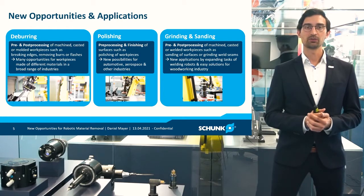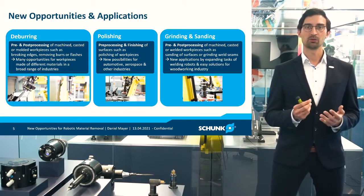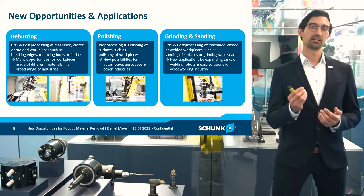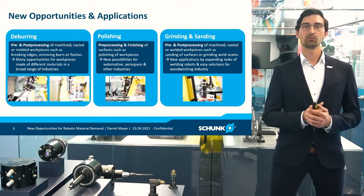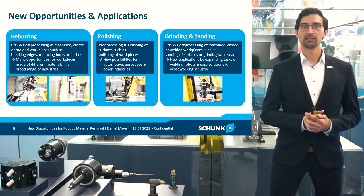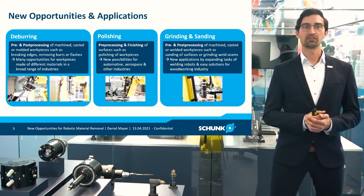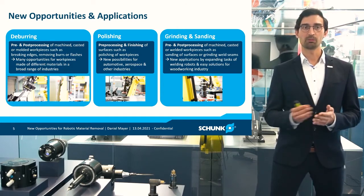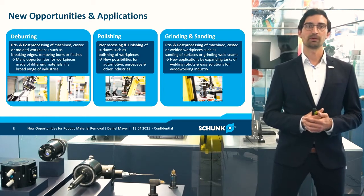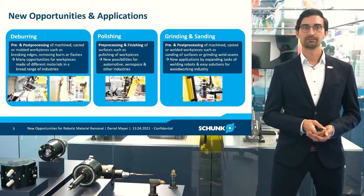Also, another interesting area is the polishing area. We all know the finishing of products, so the appearance is nice, like a shiny or smooth surface, gets more and more important, no matter if you're talking about the B2B or B2C industries. So depending on if you have some optical properties that you need, for example, in automotive or in other general products out there, or if you need some functional properties like in aerospace, it's worth having a look into it if it's possible to automate.